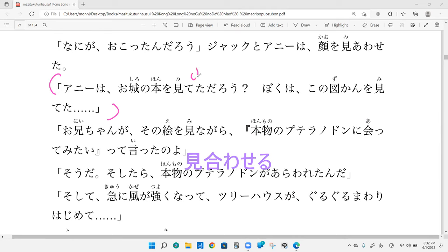And just in case you don't know, this is just the same as "mite ita," and the same with that, "mite ita." The "i" has just been dropped because they're talking.